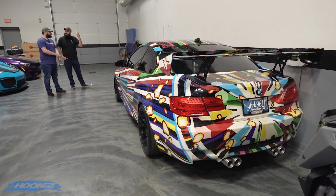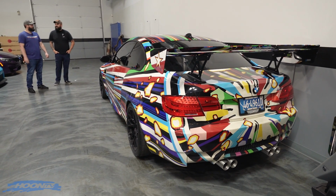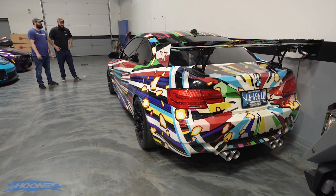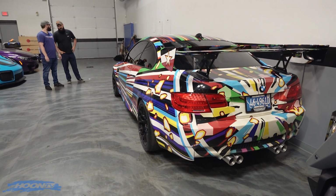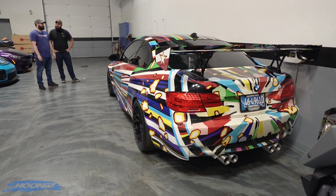She had her first event a couple weeks ago. And she podiumed, right? Yeah, she did. Second place in Delta in consistency. She was up against some really crazy cars on slicks, and this is pretty much a street car. But she did really awesome. I was really proud of her.